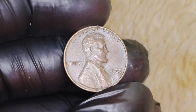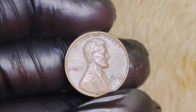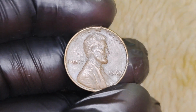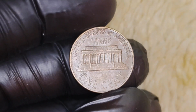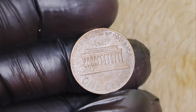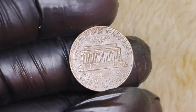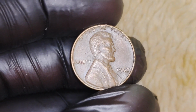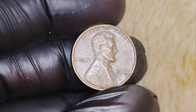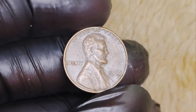We're diving into the fascinating world of rare coins, focusing on a special gem that could be hiding in your pocket change, the 1967 no-mint mark Lincoln penny. You won't believe it, but this humble penny could be worth as much as $1.4 million. Yes, you heard that right. A single penny with no mint mark could be your ticket to a fortune. So, stick around as we unravel the mystery behind this valuable coin and how you can identify one.